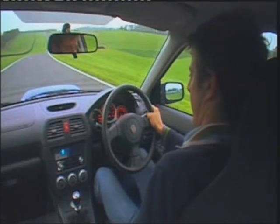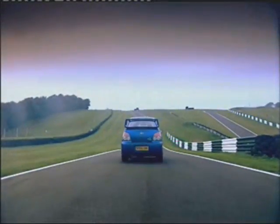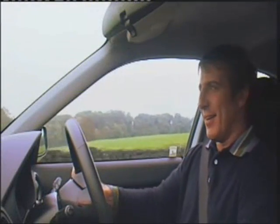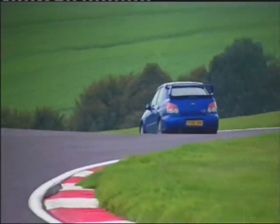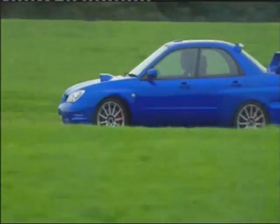Right then. 3.8 seconds. 20, 40, 50, 60. Christ, it is quick. The top speed is quoted as being 175 miles an hour. It is astonishing performance per pound.